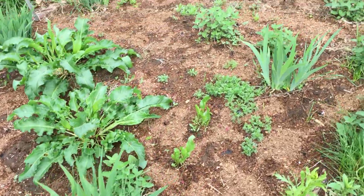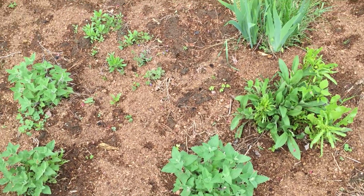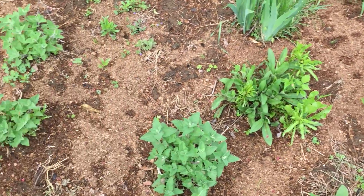There's still a little bit of weeding to do back here, but not much. For the most part, it's done. I know there's a few patches in there. It doesn't really matter too much, though. At this point, I've gotten about 99% of the weeds out. So, yeah, everything's going pretty well.